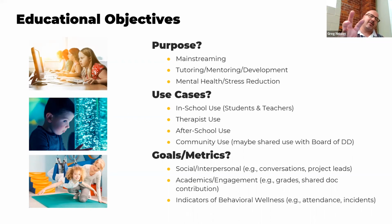And part of that will come from knowing the use cases. When you talk about use cases, is it only for in-school use for teachers and students? Is it for therapist use? And when we talk about therapist use, is that during the school time or is that before school or after school? After school use, are your spaces going to also be used for maybe some after school activities?